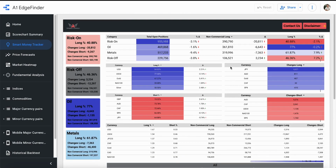Okay. Oil is just oil. We just took a look at that, but we have 469,868 open contracts for oil. Again, 77% long.